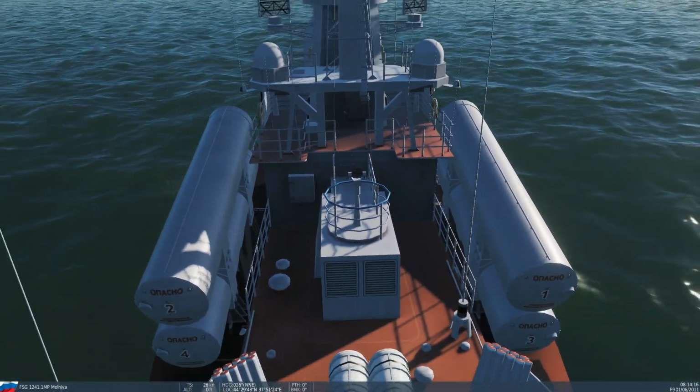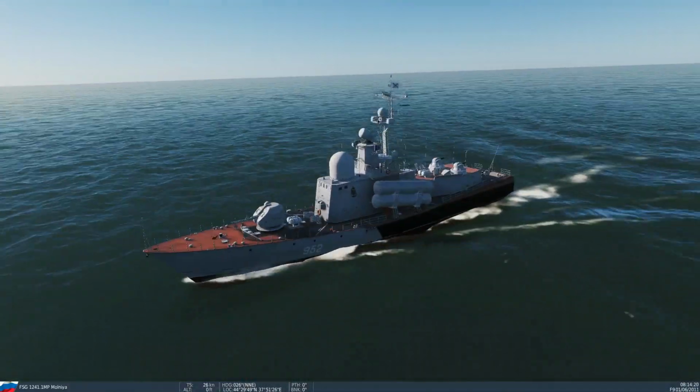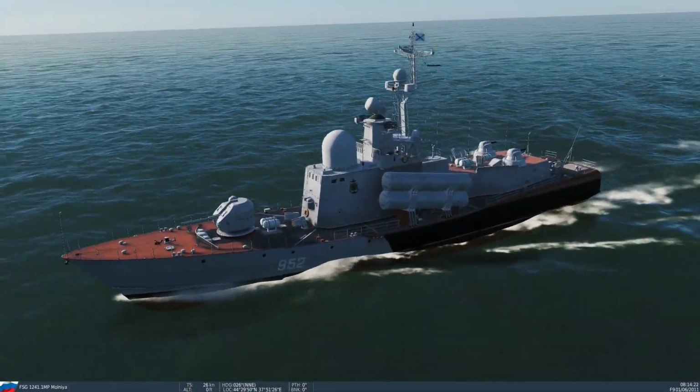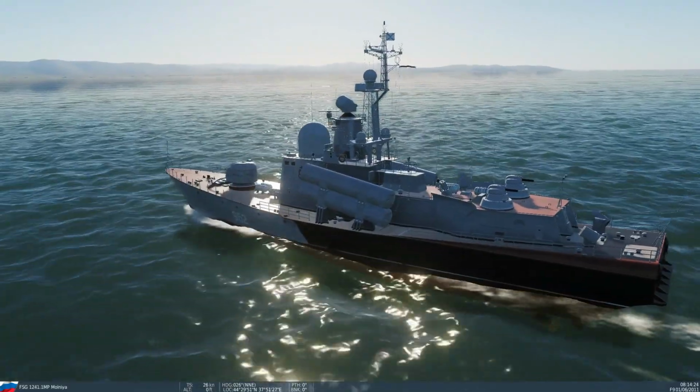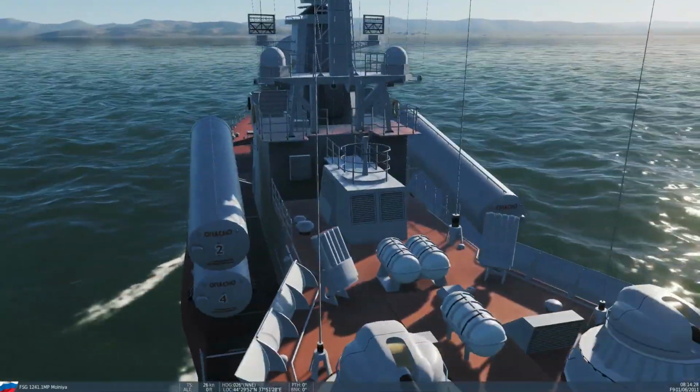Roger. It'll be interesting to see how that works when we get them firing at us. Okay, but you can also see the smokestack back there now. It's like those little grills in the back right underneath it. Yep, roger that. See that?